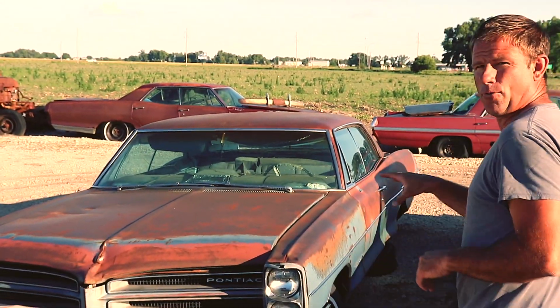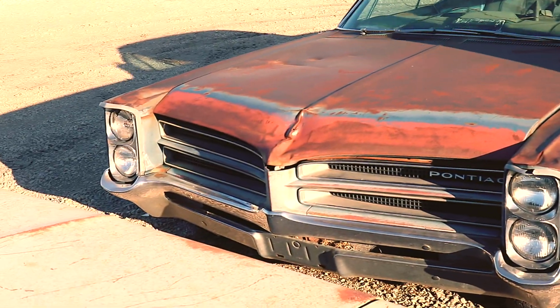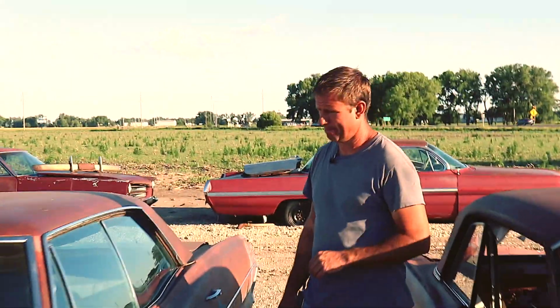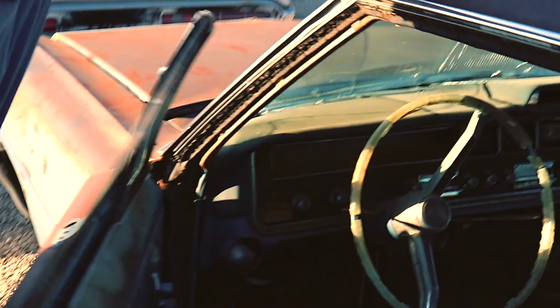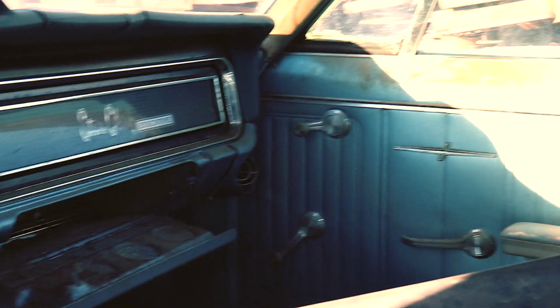Behind this one, we've got another 66. This time an executive four-door hardtop. The rear end is missing out of this car, but other than that, it's pretty much all there. Still got all the nose in it. And a lot of good pieces left on this car. Take a look inside of this one. I always like seeing the big chrome dashes. Actually still had knobs, not touch screens. Good looking old cars.